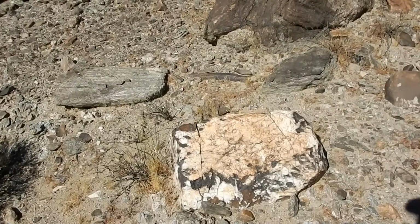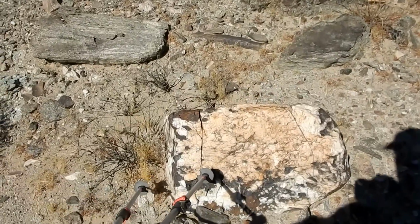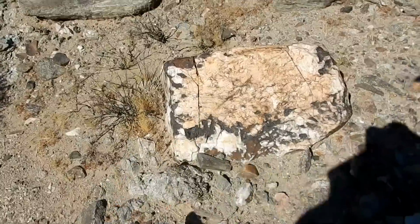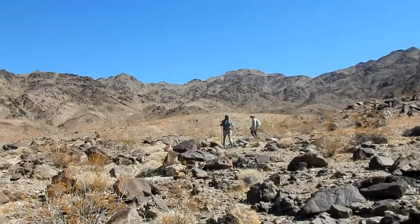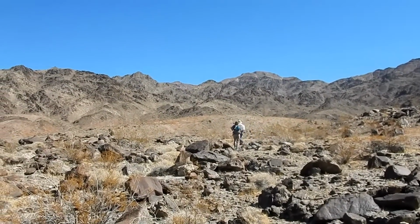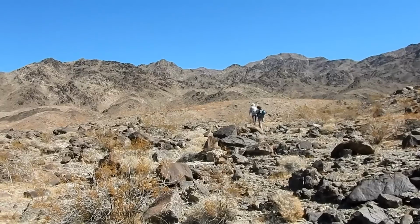There's a nice chunk of quartz with some iron in it. There's my pole for some scale. So we're still hiking here. We've gone a couple miles already, and we're about to cut out of the wash and up this canyon to the right.